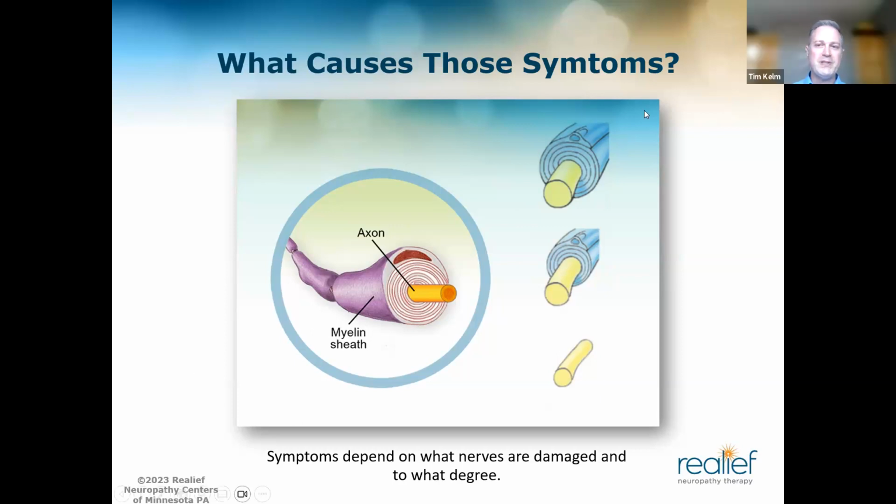Okay. So what causes these different symptoms? And we did touch upon it just now. It's basically which types of nerves are damaged. And so on this little chart here, we see this axon, and that's kind of the wire, right? If you want to think of this almost like an electrical wire, that's a wire that carries the signal.